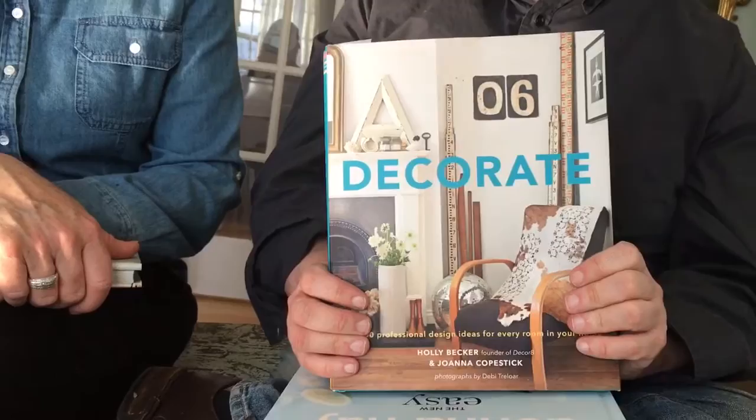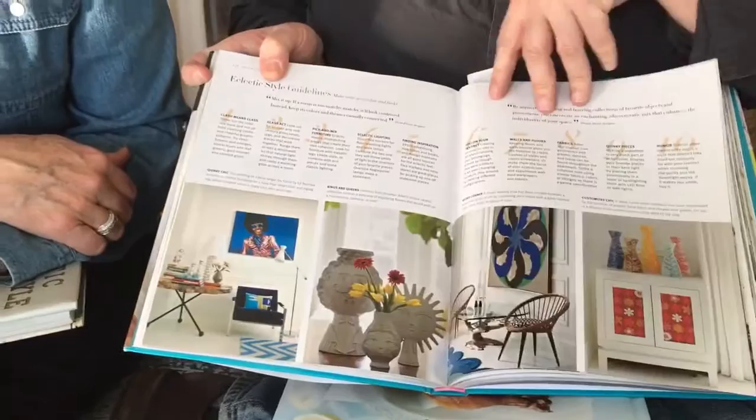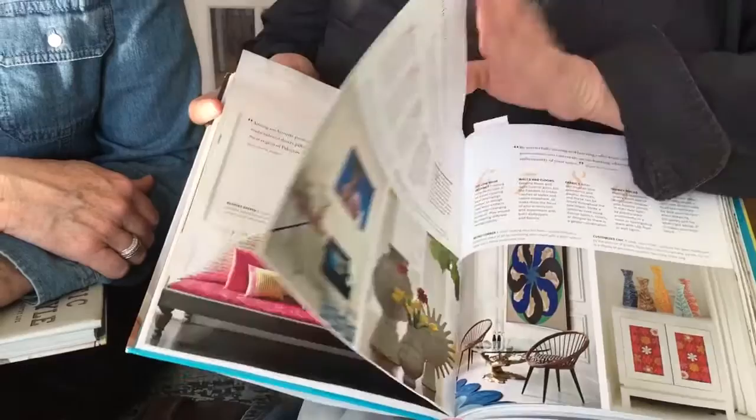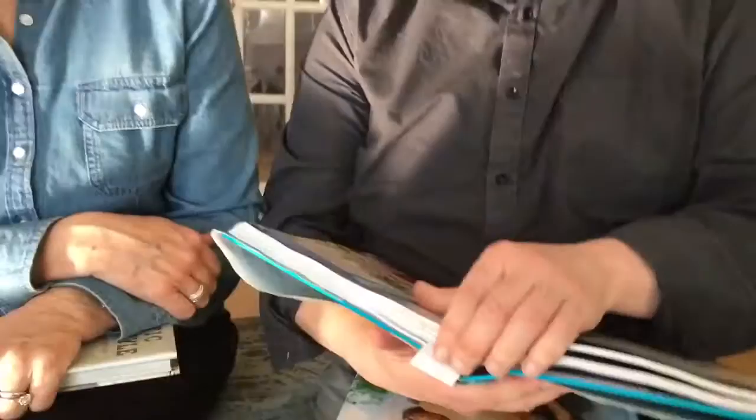Nice. Well, I brought one of my favorites. It's called Decorate. It's by Holly Becker of the Decorate blog. She's been a friend and supporter of mine for a long time. And I like this book because it's filled with lots of decorating lessons and ideas and tons and tons of beautiful props and ways of styling things. And they really break it down for you on the lessons and how to do the work. So it's a lot of practical design guidelines there. Right. And lots of color and a modern mix of furniture. And one of the greatest things is that I was actually quoted in this book. Which is very nice. There we go. So I just thought I'd read that.